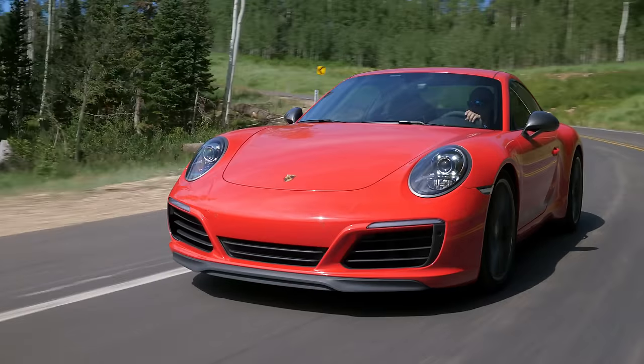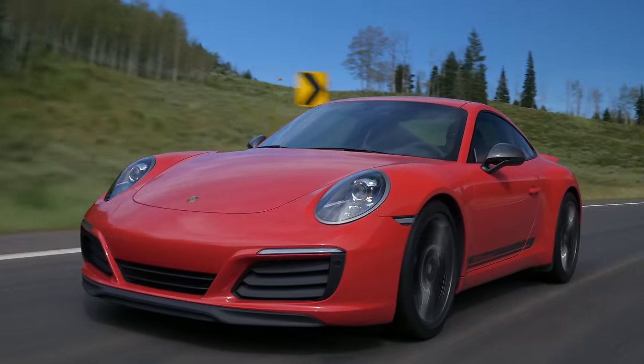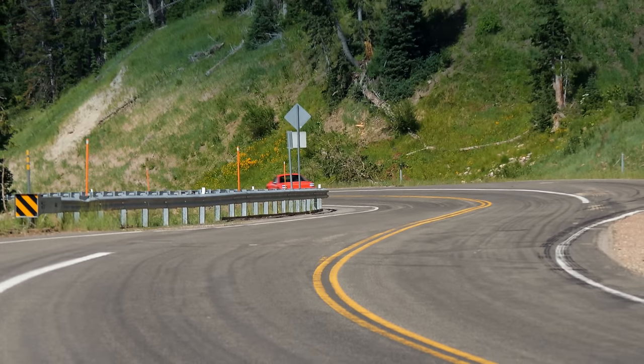It's got that precision. It's got that chassis control. And I'm feeling a lot of the road, but it's not jiggling my hands and jumping around and making me feel a little bit out of control. No, no. I'm feeling like the road is mine now.